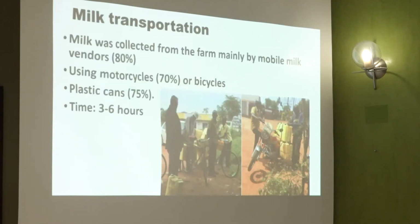From the farm, milk is transported basically using motorcycles and bicycles. All of it is mainly transported in jerry cans. And it takes 36 hours for milk to leave the farm to reach the final collection point.